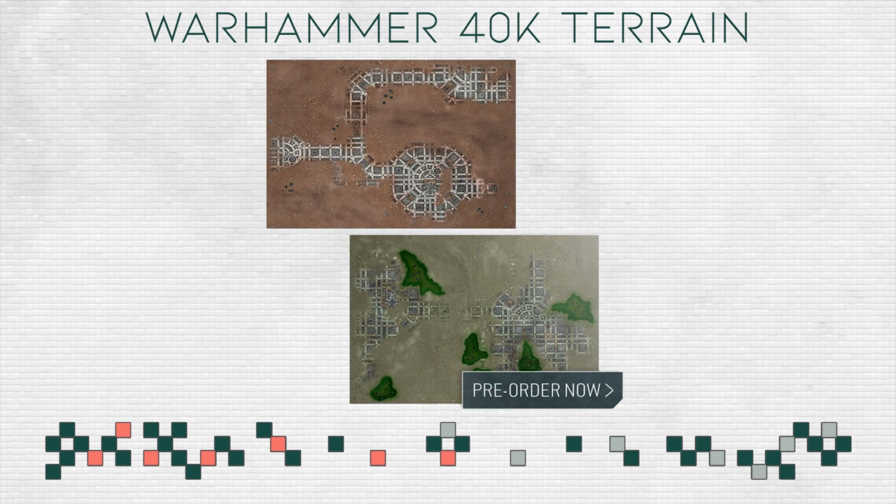If you're investing that kind of money into two of those cardboard mats, you might as well invest that money into mousepad material mats and have something that is water resistant and scratch resistant and will last you way, way longer.